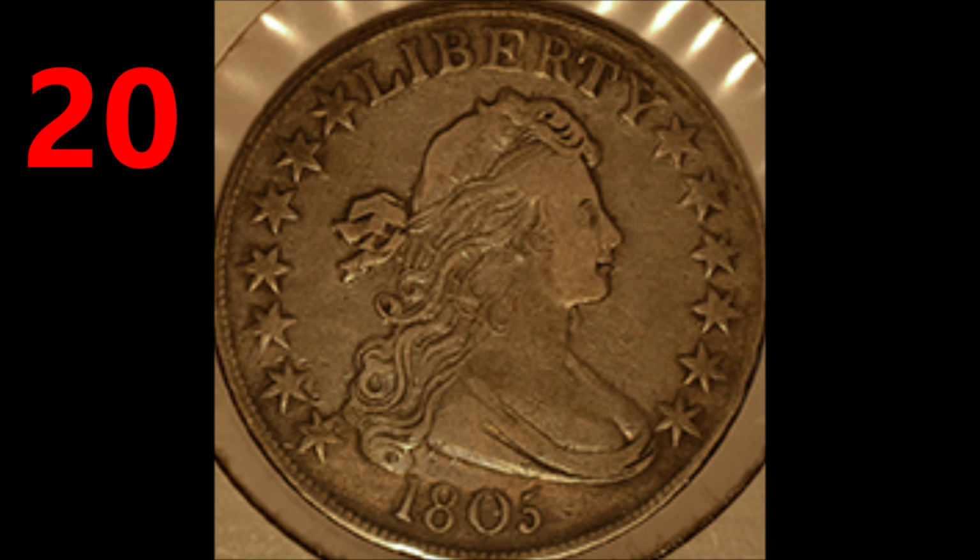The Draped Bust half dollar from 1805 is valued in mint state at $35,000. Now the face value is a 50-cent piece, and the total produced was 211,000 of these coins with a 90% silver content. The average one can grab you between $150 and $250, with very, very quality mint state versions selling for upwards of 35 grand.